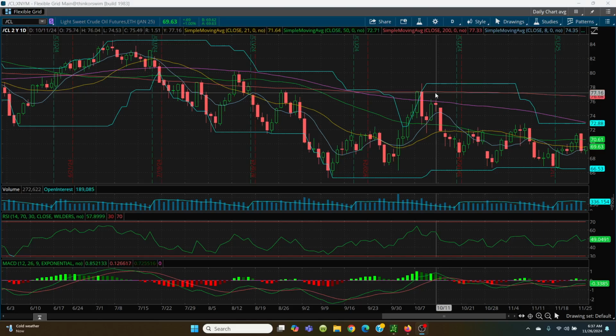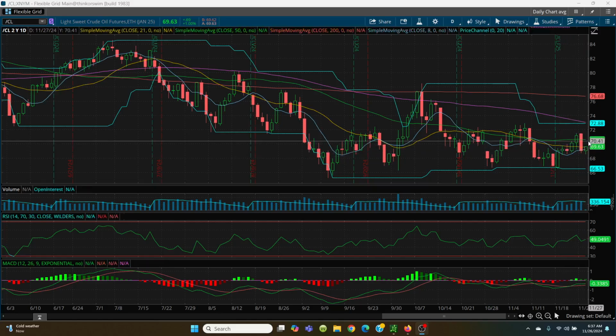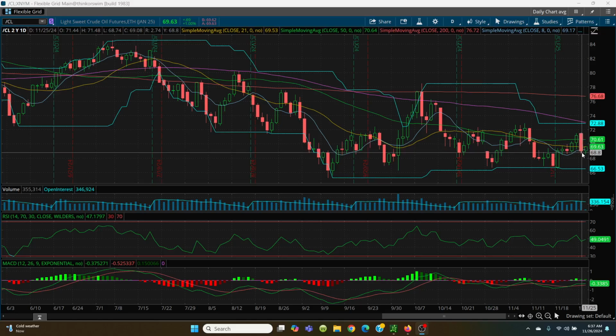Okay, here we have crude oil, your daily chart. Okay, so let's just see what we had. Now, yesterday we had a big red candle. And then today so far here, we put in a lower low, but we've got to see if we can get right back above that 8-day and that 21-day. Okay, so that's going to be the key. So yesterday we had that low of 68.74, and today we had that low of 68.57.